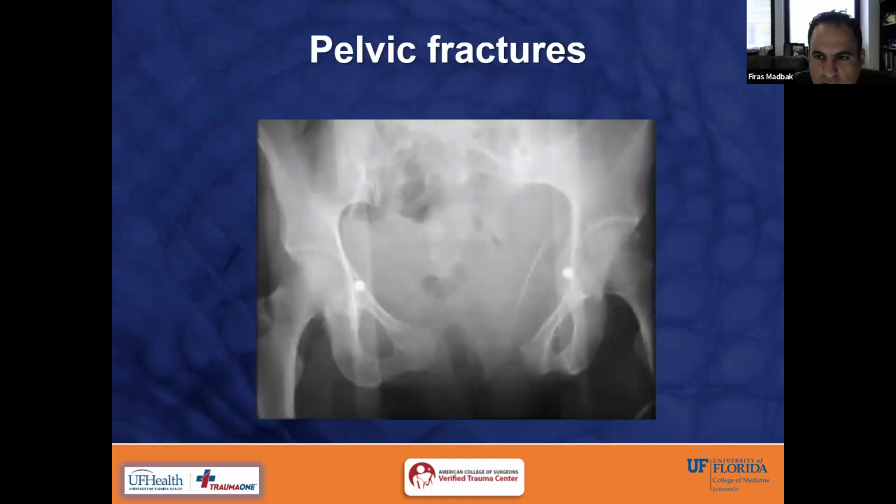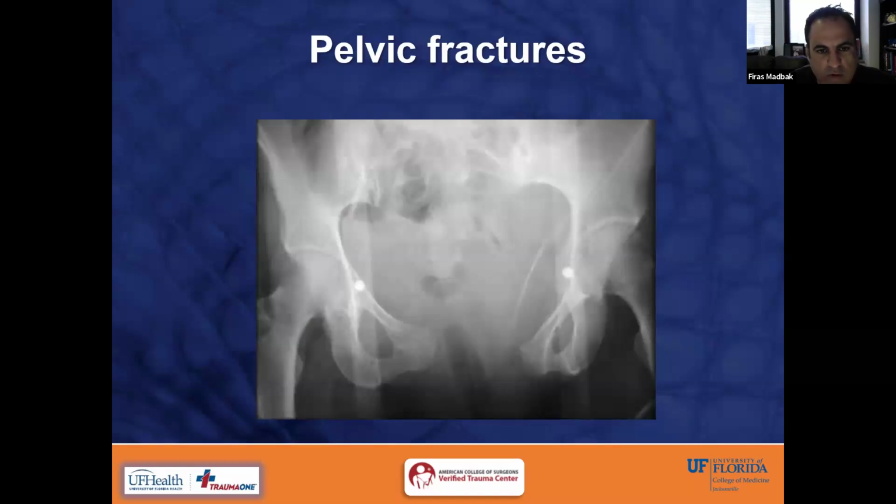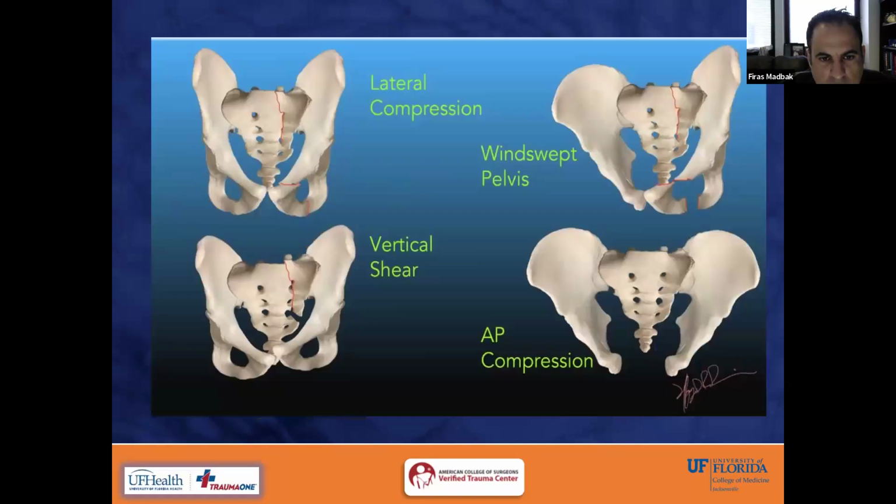Okay, so switching gears, a related topic, because these often occur simultaneously. In general, pelvic fractures lend themselves to a multidisciplinary approach. These are usually, again, different flavors, subclassified as lateral compression, vertical shear. The unstable fractures are the ones really on the bottom, and then this one here, the windswept pelvis. So lateral compression is typically considered a stable fracture, meaning it won't present with hemorrhagic shock and a hypotensive patient. But vertical shear and AP compression, or what we call the open book, like the X-ray here, a widened symphysis or an open book fracture, that's due to anterior posterior or AP compression. And those are unstable and need to be addressed usually immediately.